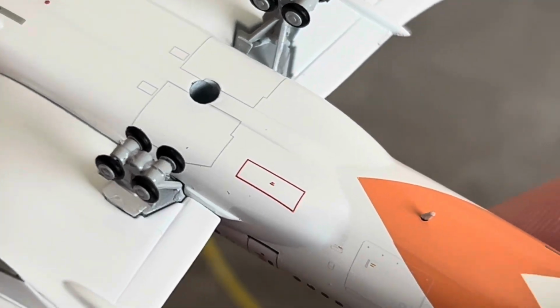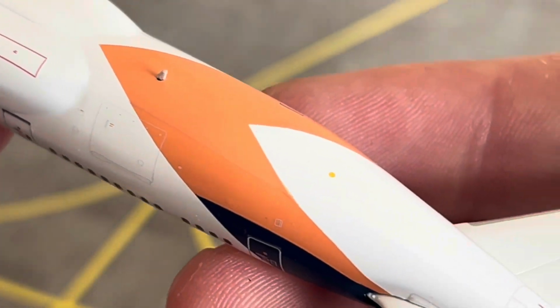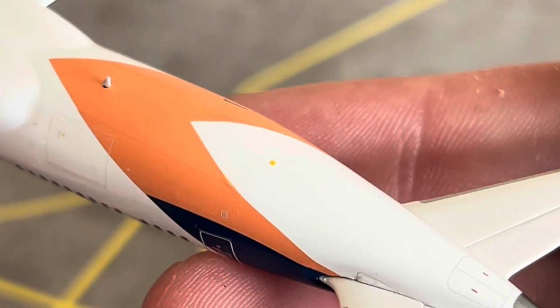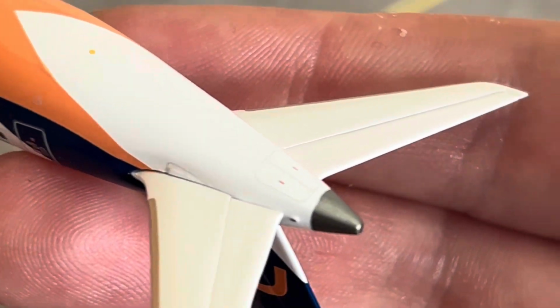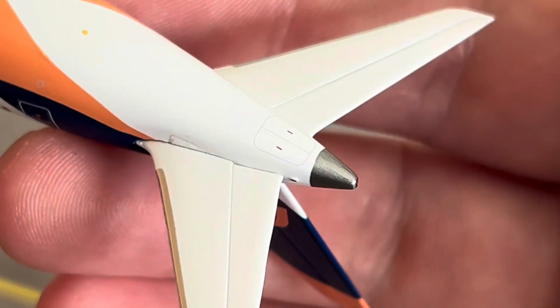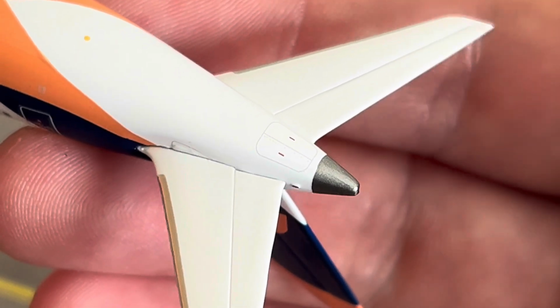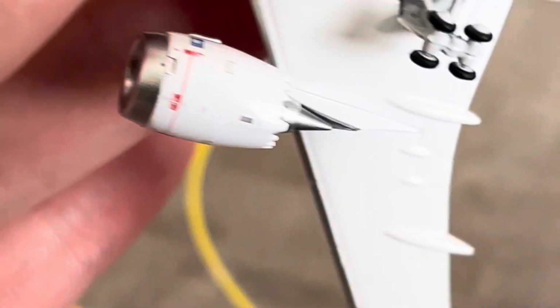Very nice indeed. Another dot here, a yellow one. Not too sure what that's used for as well. And here is the entryway to the APU, the auxiliary power unit. One thing that I did see before, or it might be on this side of the aircraft, it is on this side of the aircraft.